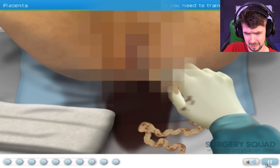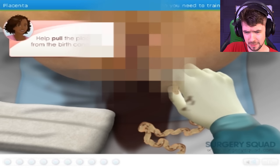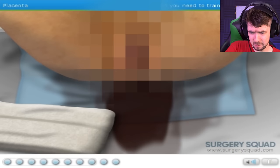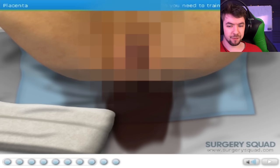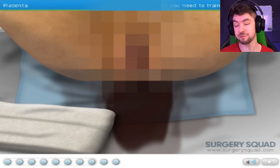Removing the placenta requires just a bit more pushing by our new mother. Okay, push, mama, push! Oh, God! If there are any tears to the cervix or vagina during birth, we would suture them. But in this case, our mother is fine. Oh, I highly doubt that. That's just the way it is. 40 minutes of natural childbirth, the mother's fine, the baby's fine. This sounds like a fucking Disney movie.